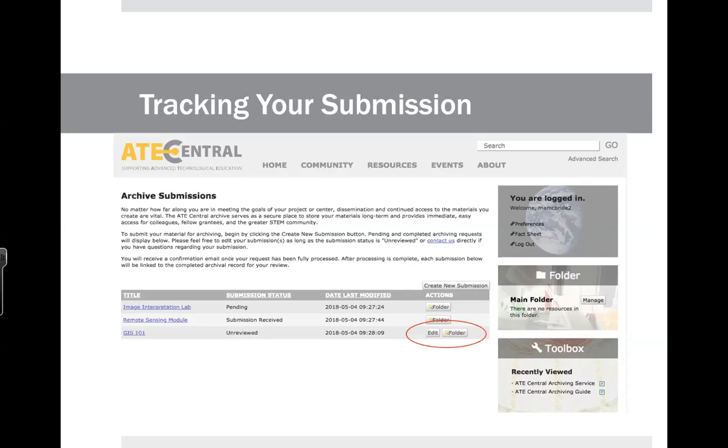Submission received indicates that the submission has been reviewed, that it's complete, and that it's been moved into the resource portal for processing. And there's also a submission closed status that usually indicates that a submission was combined with some other material or that it could not be processed for some reason. But in most cases, you're going to see your submission status change directly from unreviewed to submission received.